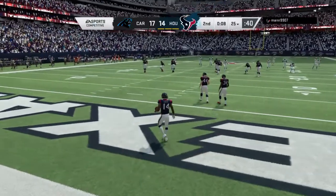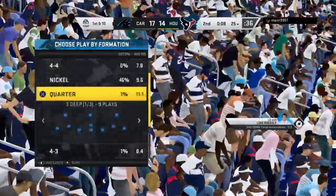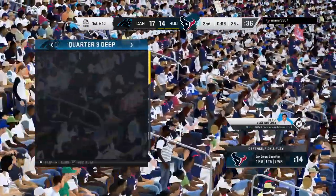The big play, the field goal, not much time left on the clock. That's the way to go into the half. First and 10 at their own 25-yard line.